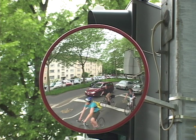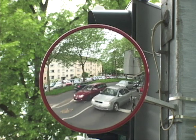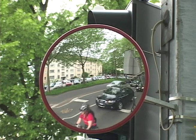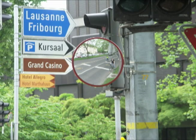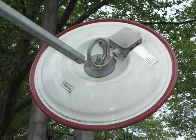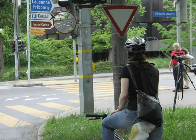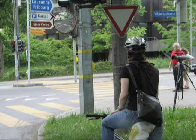You can see me in my yellow vest taking video from the motorist's vantage point in several of these clips. These mirrors are internally heated so they do not frost up in the wintertime. These mirrors are specifically positioned on the signal poles so a motorist will be able to see a cyclist well, both in the through lane and left turn lane bike boxes.